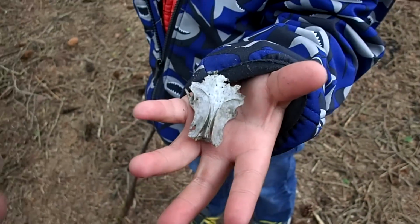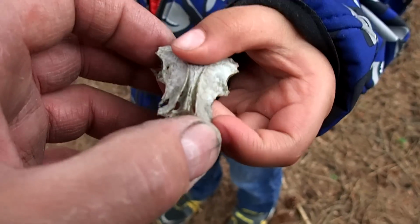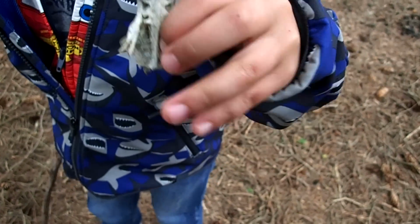Yeah, we found the remains of a skull, cranium of some small animal. You want to keep it? Yes or no? No. No or yes? Yes. Yes, yeah, you want to keep it, okay.